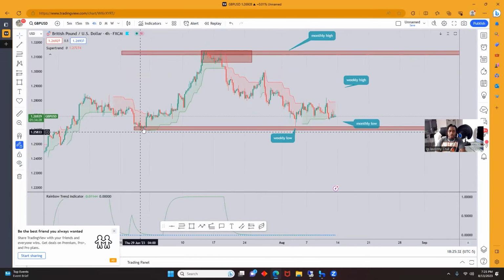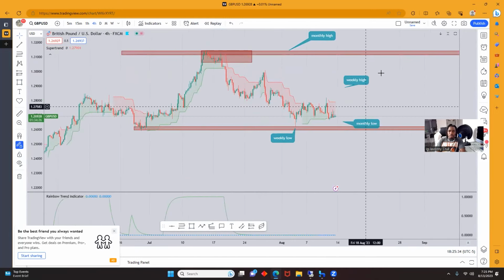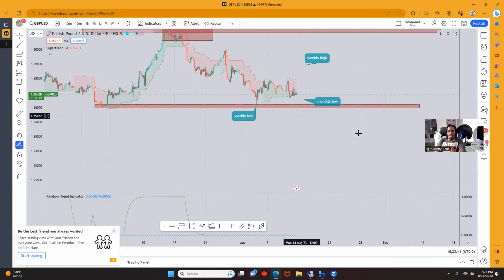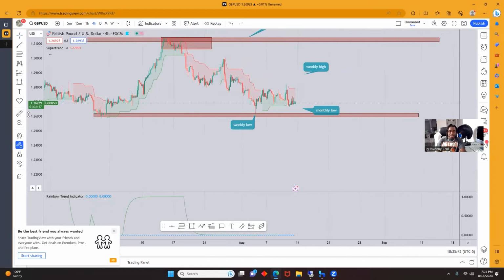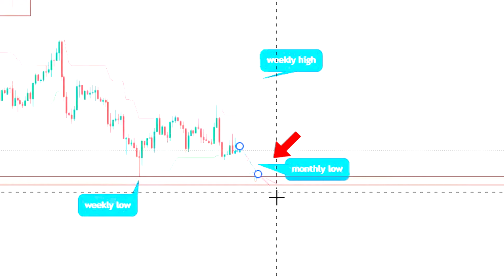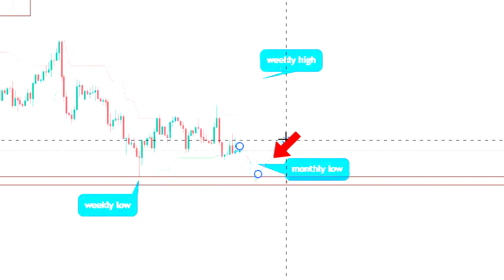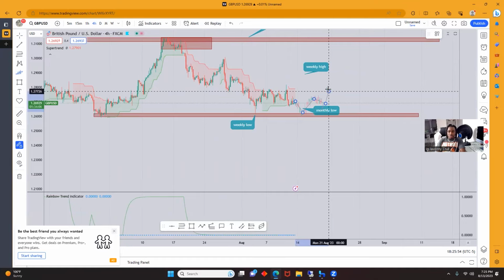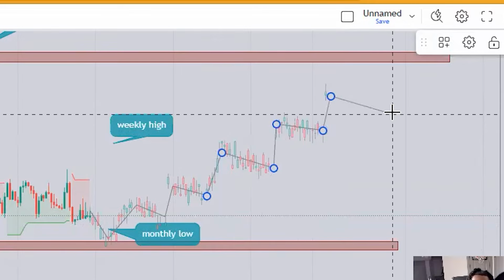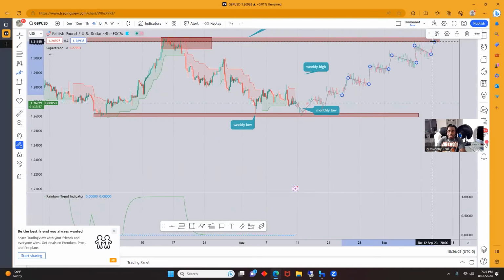And then maybe I'll look for some rejection here and put only buys so we can go towards our monthly high again. Or if it decides to break this, I'm just gonna keep it on only sales. Okay, guys, I hope that makes sense for you guys. So if the price was to come down here and reject, I'm gonna put only buy, because most likely it's gonna make its way back up, right?